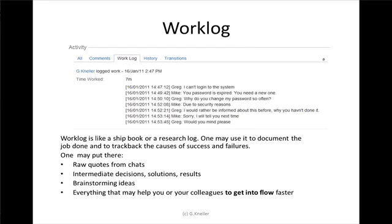So when I do something, and when I want to save my current position on this project, on this idea, the state of the task, I just put it in the Worklog. For example, the last chat with my partner, or some quotes, some intermediate decisions, and basically everything that may help me or my colleagues who will take over this task later, that can help to get into the flow faster. You understand what I mean.